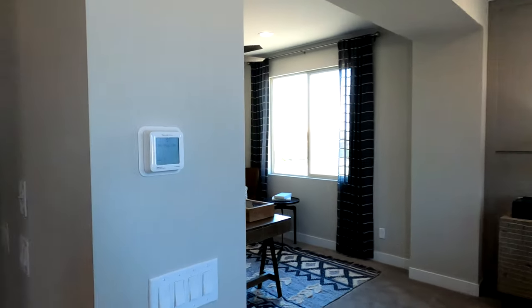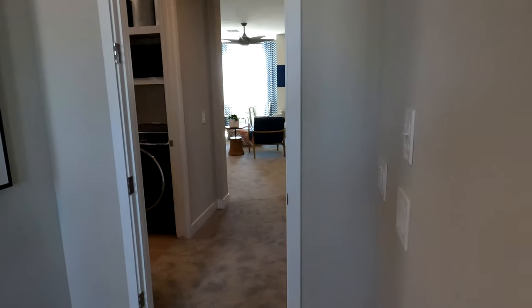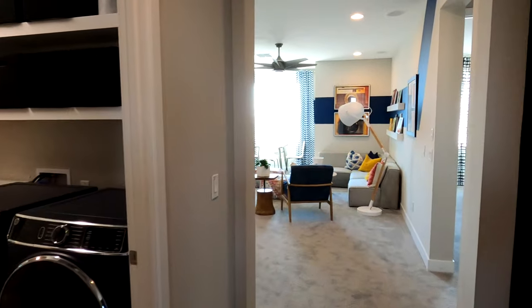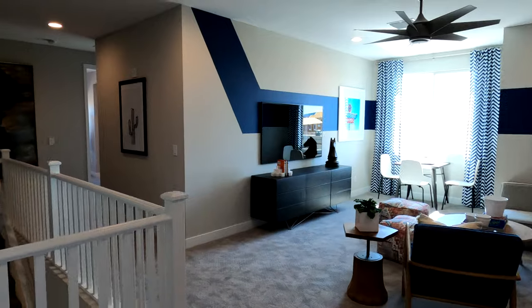You even have a thermostat control here in your room as well. Control the temperature in the, probably just the upstairs maybe. It's made by Honeywell. Very nice. Nice indeed.